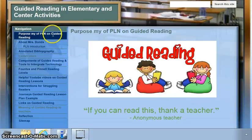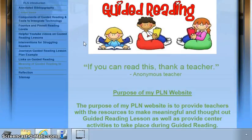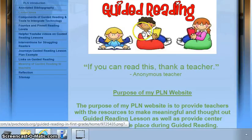So the first page of my website that I created talks about the purpose of my PLN on guided reading. And I have this cute little picture that says guided reading, and it's a bunch of kids that are sitting around and they're reading. And this is kind of what my classroom looks like.